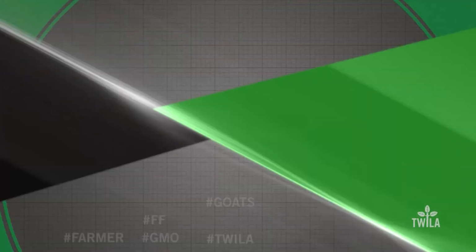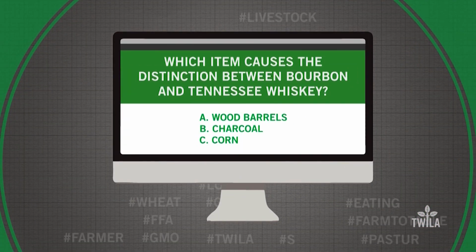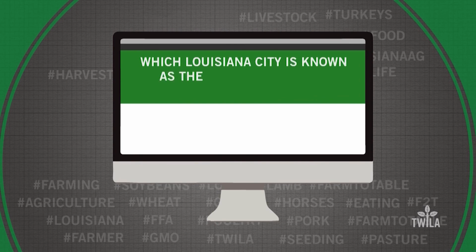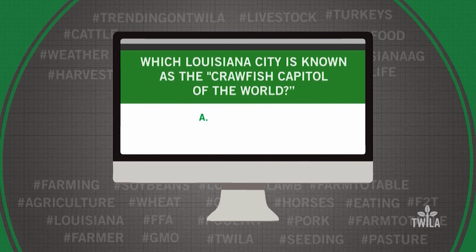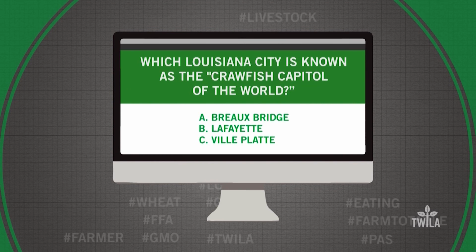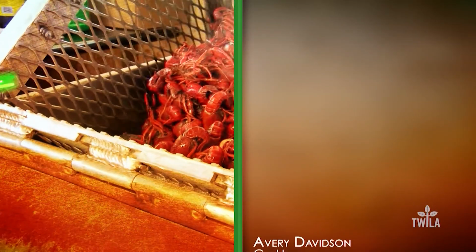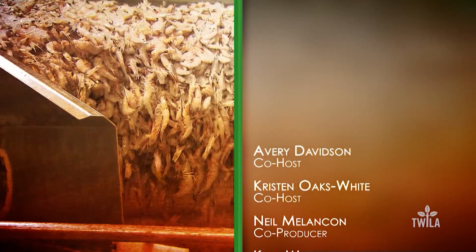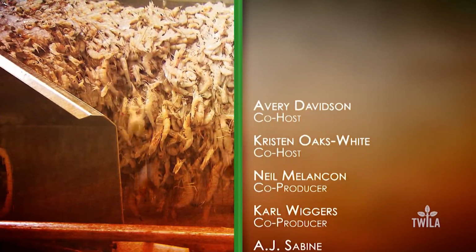Well, now it's time for this week's TWILA Trivia. Last time we asked you which item causes the distinction between bourbon and Tennessee whiskey, and the correct answer is B, charcoal. This week our trivia question is, which Louisiana city is known as the crawfish capital of the world? Is it A, Breaux Bridge, B, Lafayette, or C, Ville Platte? To enter this week's trending trivia contest, simply log on to your Facebook or Twitter account and post your answer with the hashtag TWILATrivia, or you can always submit your answer on our website at twilatv.org.